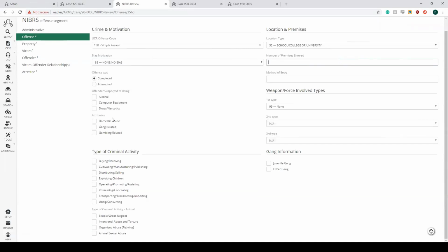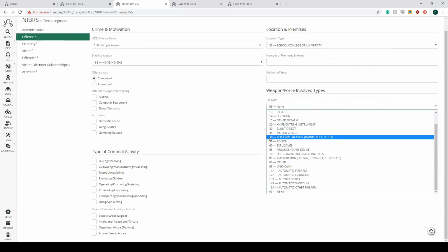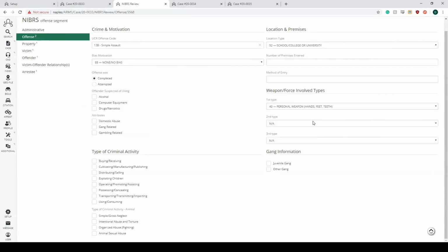All right, and then below that, you've got some check boxes that you can check. Offender suspected of using, so if they were suspected of any of that. Attributes, if any of those apply, you would just check the box. And then here's an important one, the weapon or force involved types. So it defaults to none. So maybe you're thinking someone got punched in the face, this is a simple assault, so there was no weapon or force involved. But what the state will want you to put in is not none for these. They would want you to put 40 personal weapon, hands, feet, teeth. If someone was punched, then you would need to put that as your weapon or force involved. All right, and you can enter up to 3 there.